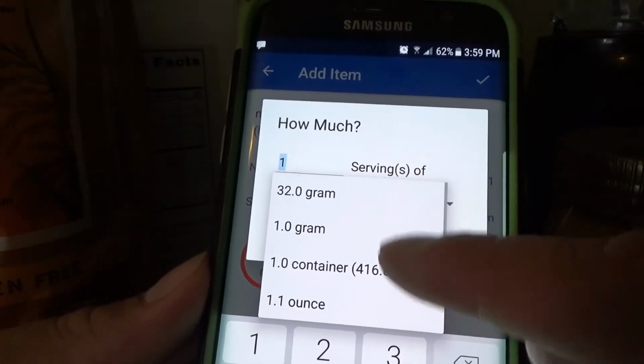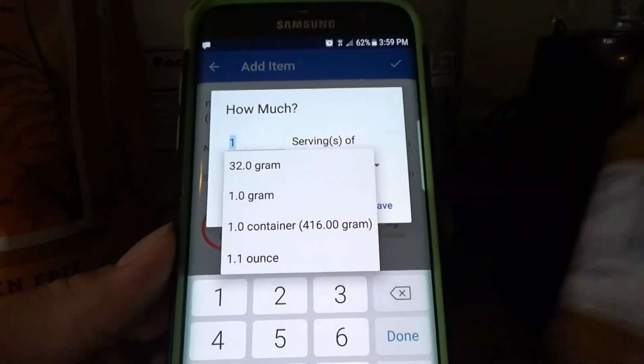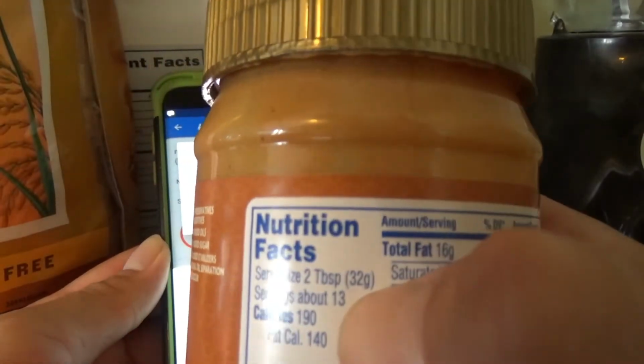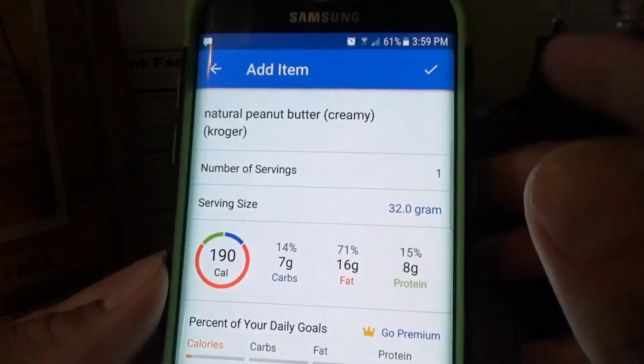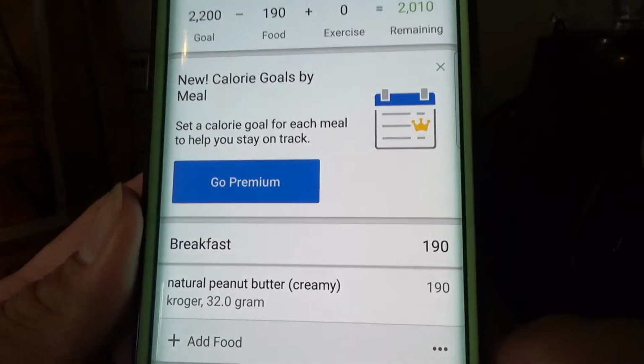And this tab right here is however you weigh it. You can weigh it in ounces or grams, and I do recommend measuring grams because that's what it says on here: 32 grams for 1 serving. So that's set to good, and then we're going to save it and hit the check mark up here, and there you have it. There's your natural peanut butter.